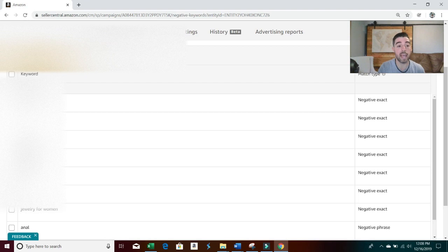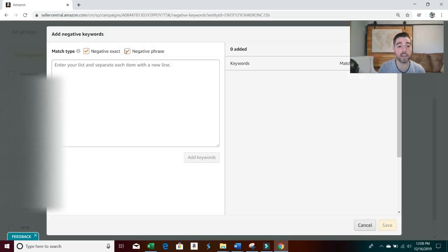So it's pretty simple. Add negative keywords, and from here you can select negative exact or negative phrase. So let's talk about that. If the phrase itself makes no sense, and words before and after that keyword would not make sense for your product, go ahead and add it as a phrase. A good example of a negative phrase would be if you're selling a product for babies, and it's targeting adult keywords, add it as a negative phrase to make sure none of those keywords would come in, no matter what's before and after.